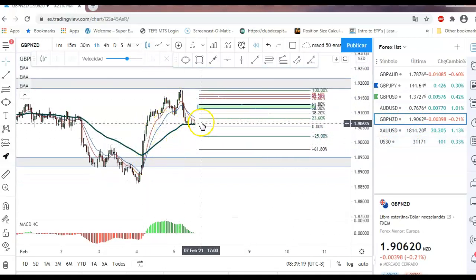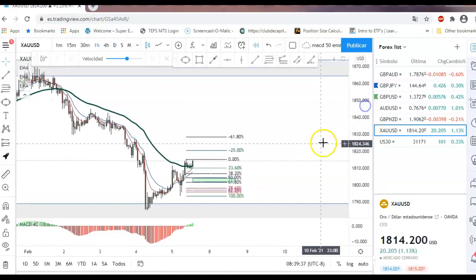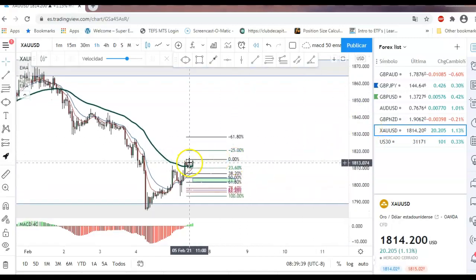That's the box. I'm waiting for a retracement to that move right there, and then come down, or to see if the market is going to go all the way to the top, and then after here we're going to see if we can go lower. Okay. For the gold, that's the plan also. I am waiting on the gold to do a retracement to the bottom.